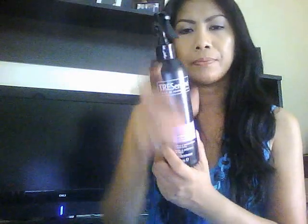And another must-have hair product is the heat protector. This one is the Tresemmé heat protector spray. It's my all-time favorite. I not only use this before I use a hair dryer or a curling iron, but I use this as well a lot, like every day, and it smells great, guys. So that's why I love this product a lot.